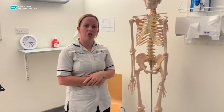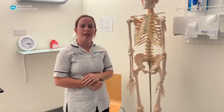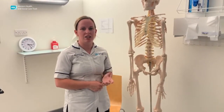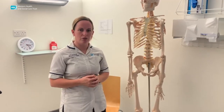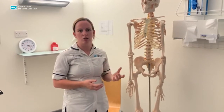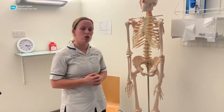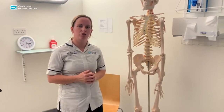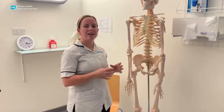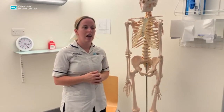Initially, after breaking your shoulder, it is natural to have a lot of pain, okay? We do recommend taking regular analgesia, okay? So speak to your GP or pharmacist about what's best for you, okay? So paracetamol, codeine, co-codamol, but your GP will decide what's best for you, okay? We do recommend that you don't take anti-inflammatory medication after having a shoulder fracture because the bone needs that inflammatory process to knit together again, okay?